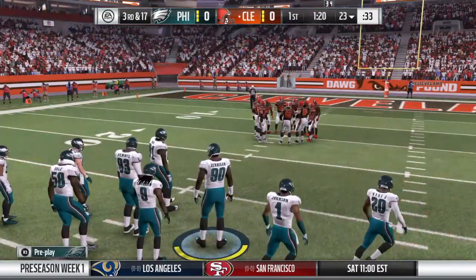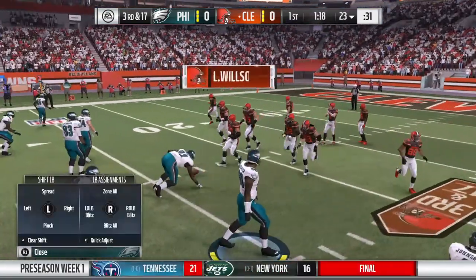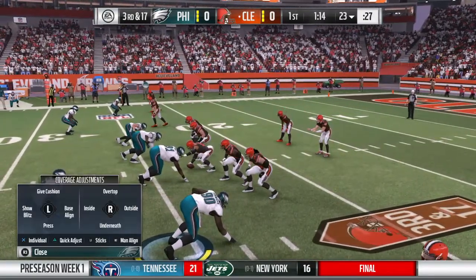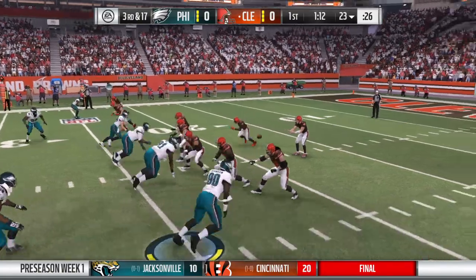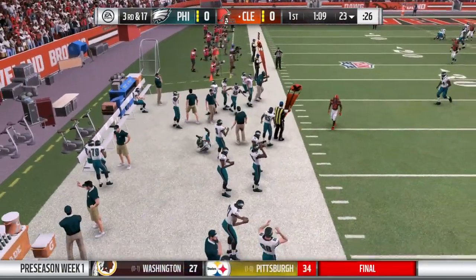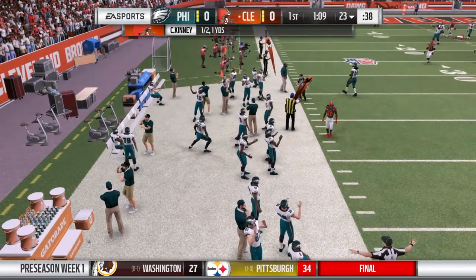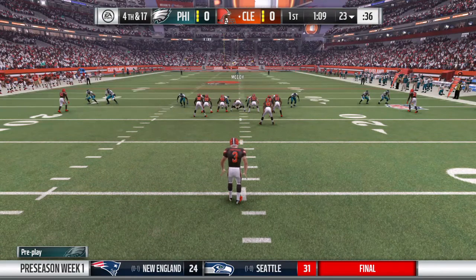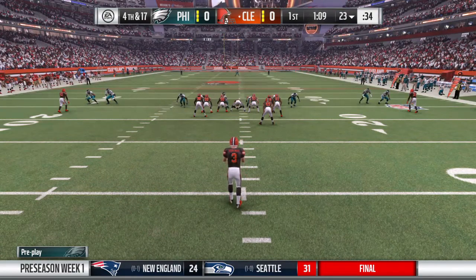So still in search of the first down after that last completion. And some secondary help here for the defense in the nickel on 3rd and long. Now they'll throw here out of the gun. And incomplete. He had nowhere to throw, so he just tossed it away. But that brings up 4th. So on 4th down, here's Brad Nortman on to punt it away.